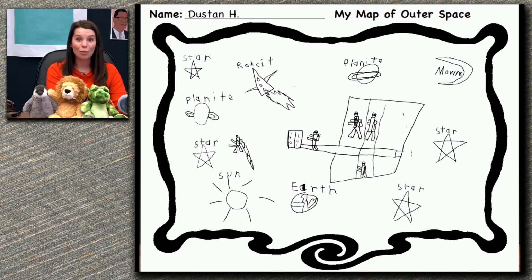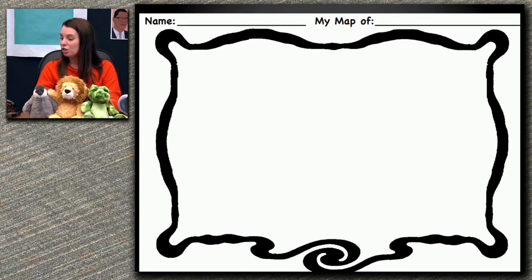So today, your job will be to create your own map. You can create a map of outer space, your house. Maybe you have a friend who has never seen your house before and they want to know what the layout is. Where's your kitchen? Where's your bathroom? Where's your bedroom? Maybe you want to create a map of your bedroom. Where's your desk if you have one? Where do your toys go? Where do your books go? Where do you work when you're doing your independent work?